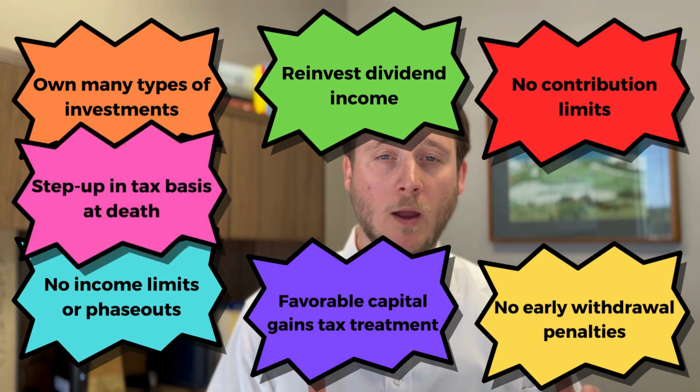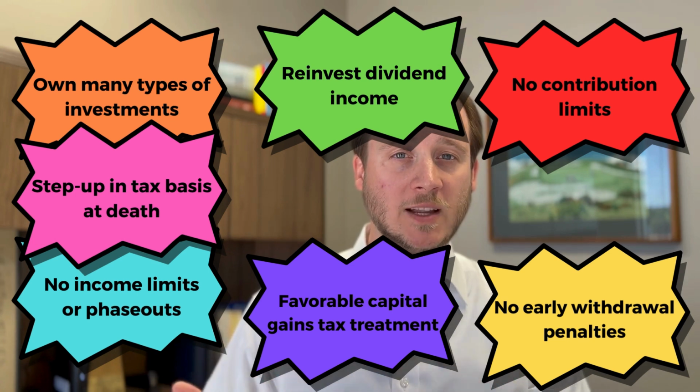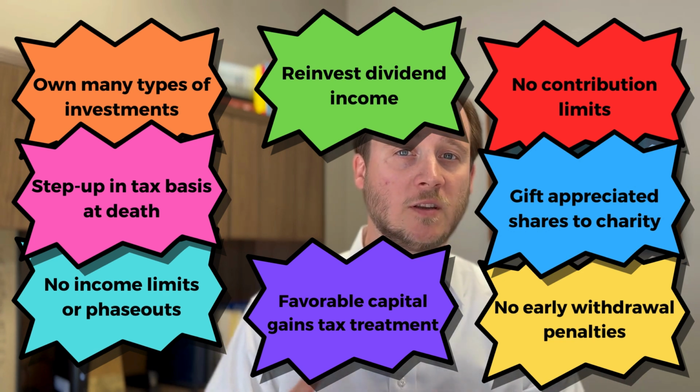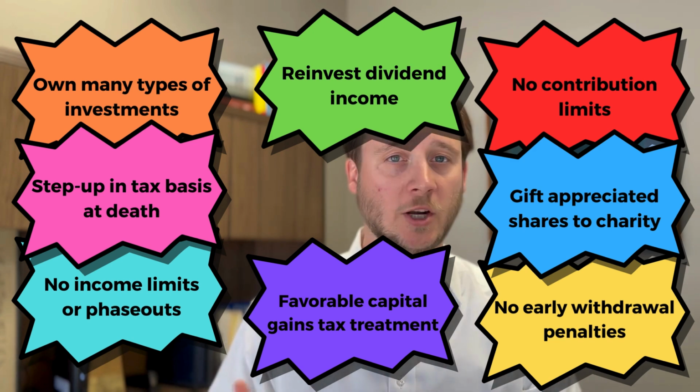When you pass away, all of those gains are stepped up, so your heirs receive those investments with very little tax implications. You can gift highly appreciated shares to a charity or use it to fund a donor advised fund, so they can be a really great source for charitable giving.